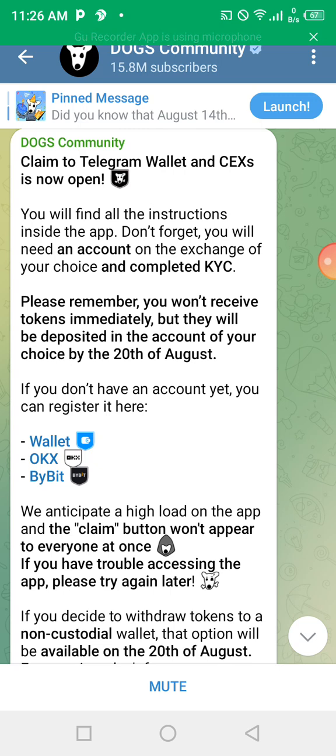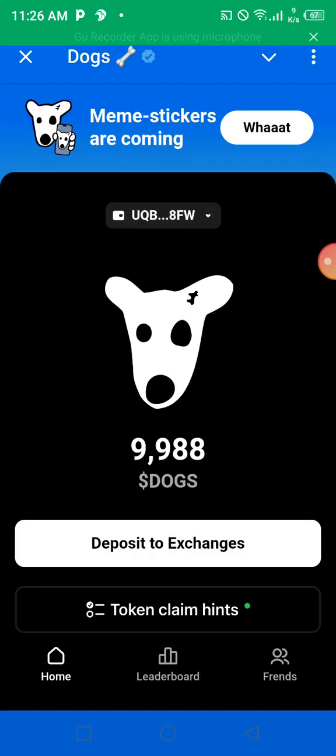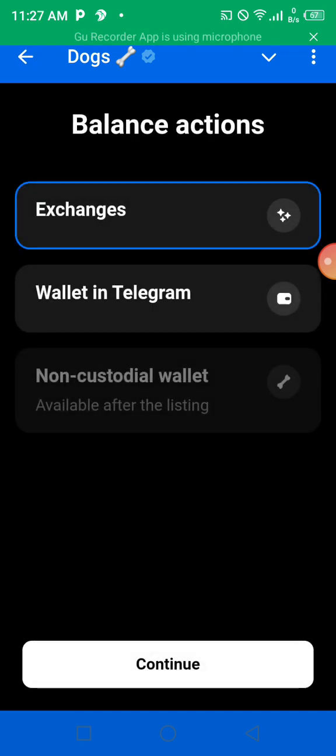So let me go to my dog. That is my airdrop section. That is the app, and then I'll show you guys how to withdraw. So you can see now that the airdrop is showing 9,988 dogs, and deposit to exchange is now available. So let's click on the deposit to exchange.